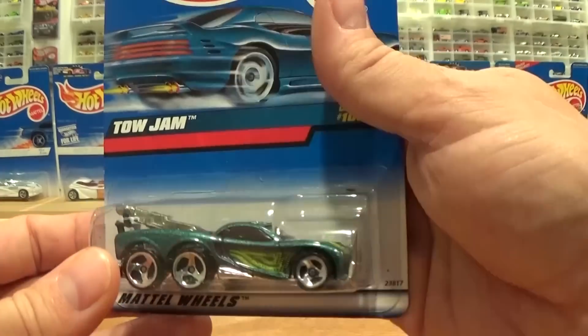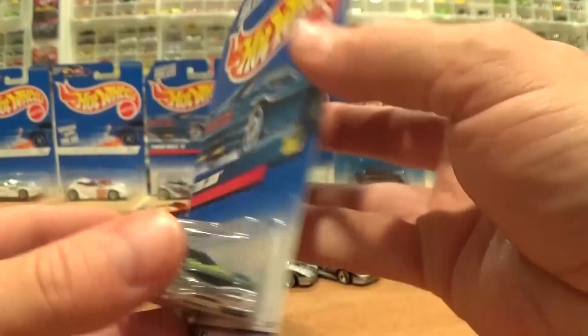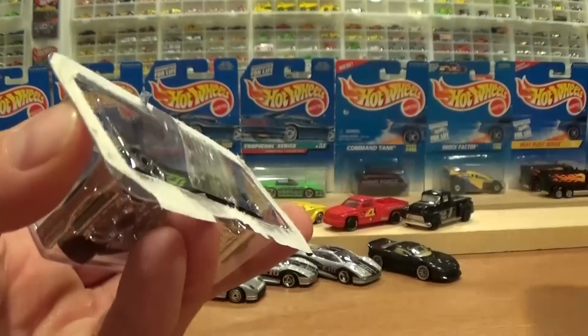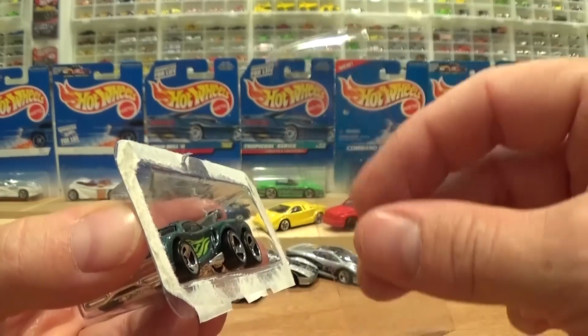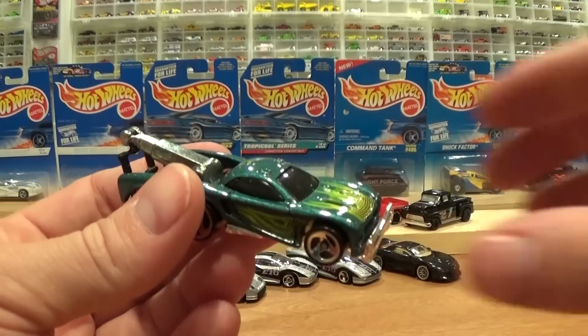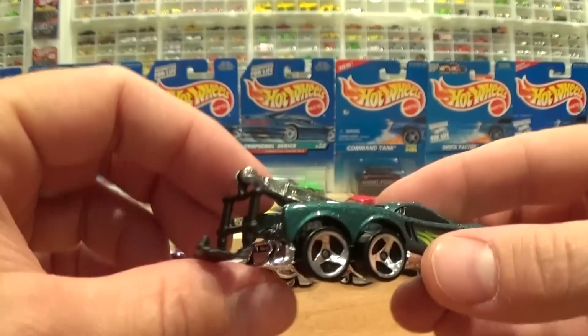Toejam. Just picked this one up at a flea market for $1. Collector number 1007. Released in 1998. Ooh, it's so special. They had to put a little piece of plastic in it to protect it from the cardboard itself because they knew that collectors were going to keep it in the package for 22 years. And they did. Until now.